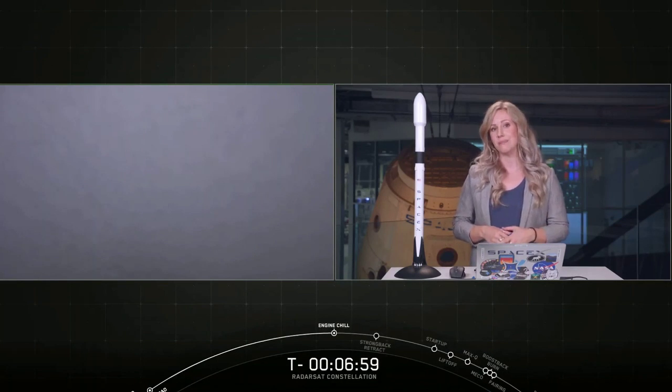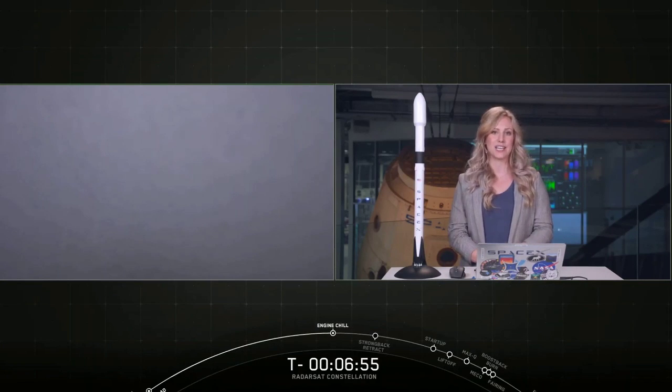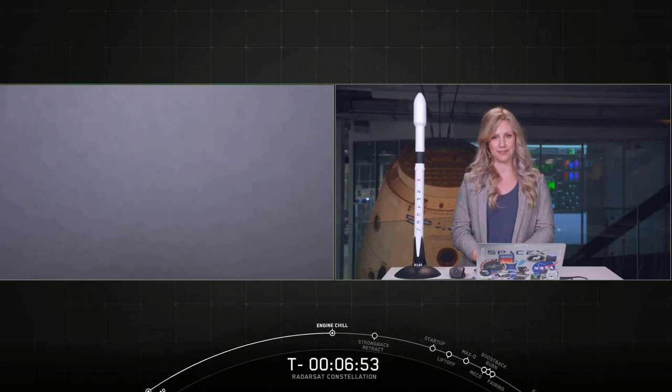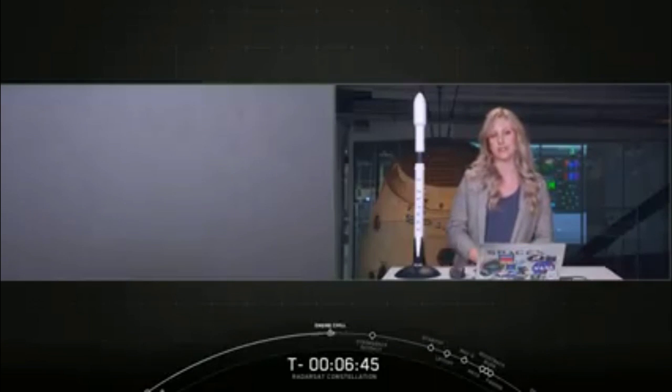Also, around T-minus 4.5 minutes, the transporter erector will retract from the rocket slightly to give Falcon 9 clearance for liftoff. At this point, we have also begun helium loading. The vehicle uses helium gas as a pressurant to push the RP-1 and LOX through the Merlin engines.